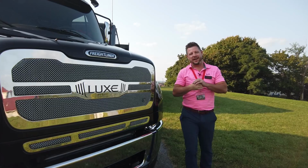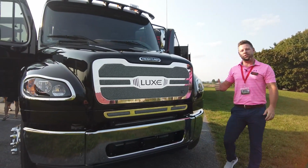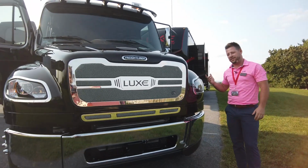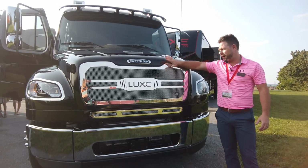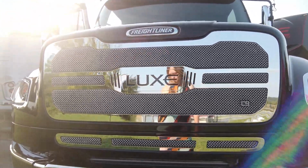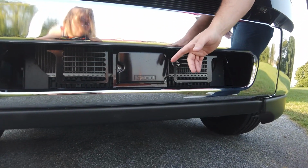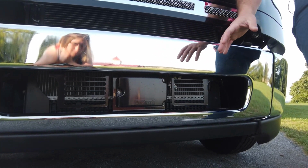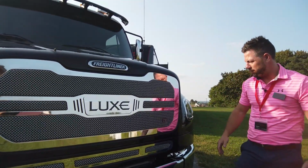All right, everyone, like I said, we are gonna do an in-depth look at this 2023 Freightliner M2-106 that we've just completed. We got it done just in time to bring it out here to Hershey. We're gonna start with the Caliber 9 grill we've done here with the Lux emblem to go with the Lux truck. This sensor down here, you may have never seen this on a Freightliner yet. This is brand new for 2023. This is the cruise control, the adaptive cruise. We'll go inside and look at that in the interior. I'm going to do a full interior with this and the exterior.